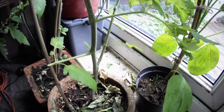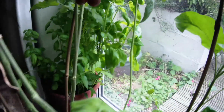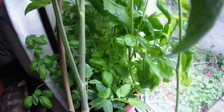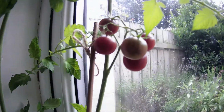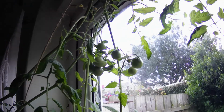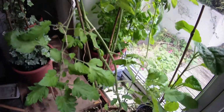So the tomatoes I've got at home. Splits into two there. I'm sure I should have just kept it as one. Same with this plant. Splits into two, both of them go right up to the top. That being said, I do have tomatoes. Not a bad supply of them. Some of them are almost ready. But I just feel I should have kept it to one stem rather than it split into two.